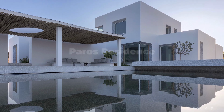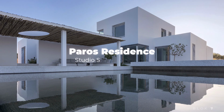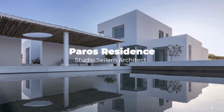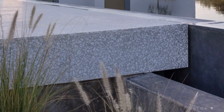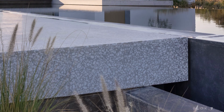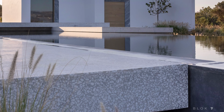Today, we'll explore Paros Residence, a private villa designed by Studio Seilern Architects on the Greek island of Paros. With a refined blend of subtle modernism and a mix of contemporary and traditional detailing, this villa offers luxurious comfort in harmony with the natural Aegean setting.